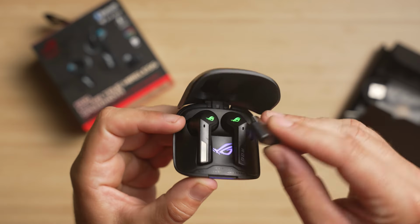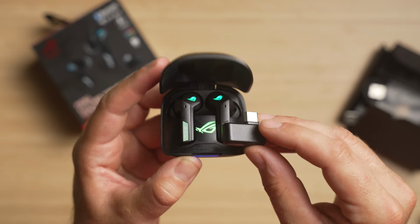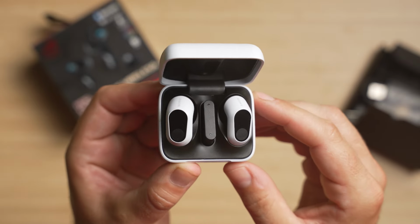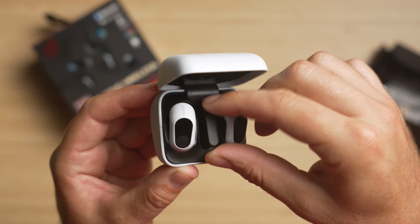I have the Sony InZone Buds, and so I'm comparing these to those quite a bit. And one thing that's a bit of a bummer on this, there's no place to store the wireless transmitter in here, which is a nice feature on the InZone Buds. There's a really nice place to just slot it in there so you don't ever have to worry about losing that or finding a different place to carry it with you if you are transporting it.